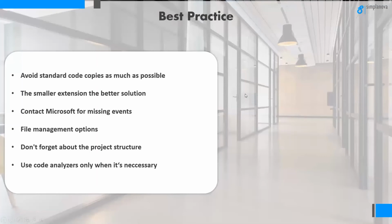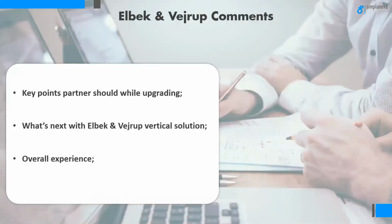And right now, I would like to give the word once again to Morten, so that he could introduce for all of you what the other crucial, important parts are prior to the upgrade for the partner, and explain a little bit more about the path for the vertical solution right now, what Elbek and Vejrup has already done, and what the future is. Yeah, thanks, Thomas.